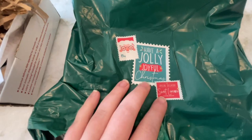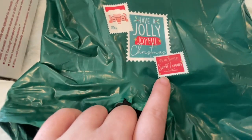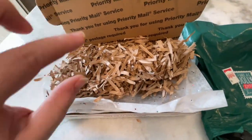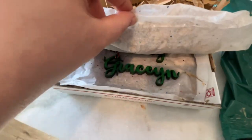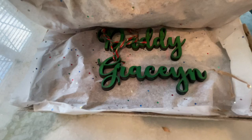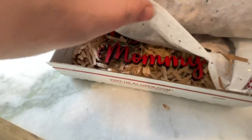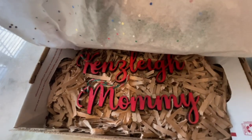How cute is it that she put her little logo? I just think that's precious. I love whenever creators do extra. The packaging is a little messy, but these were not getting broken. I got Daddy and Grayson in green, and I got Mommy and Kinsley in red. How cute. These are so cute.